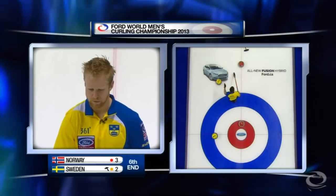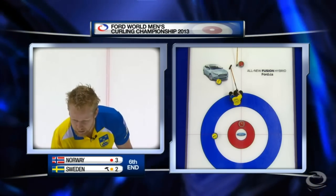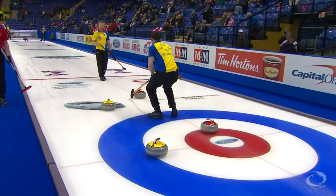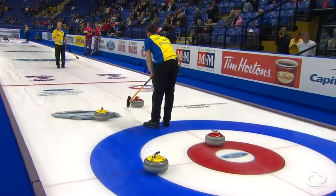Sebastian is talking about maybe peeling the red guard and going on to the yellow and maybe getting it in the house, so they're lying second and third. So that's what they're doing.